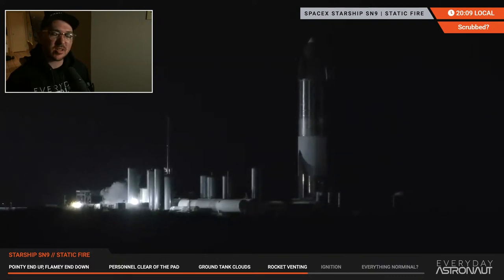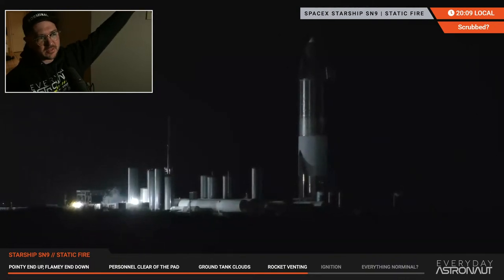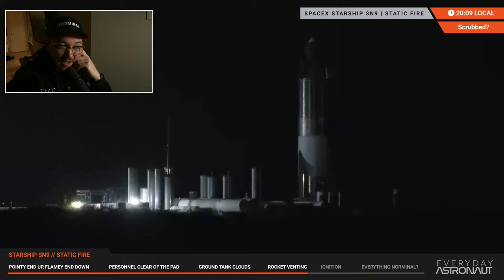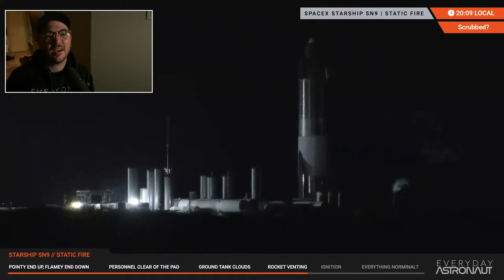But yeah, I do think Starship Number 15 might be the first one to go way up and out, fly east over the Gulf, and get up to an altitude of 100 kilometers plus, which would mean it would need more than three Raptors. It would probably need six sea level Raptors to do that test, which would be a pretty big milestone, because they'd have to fill it.